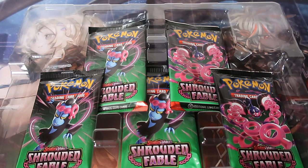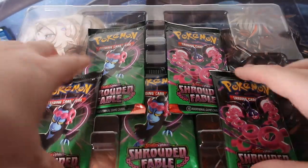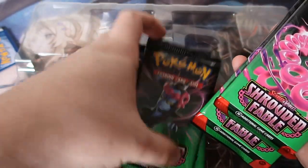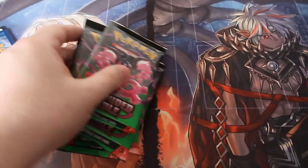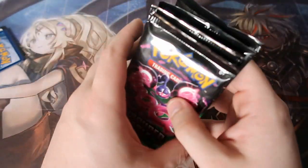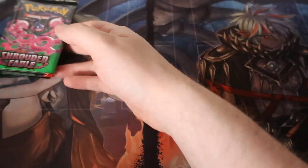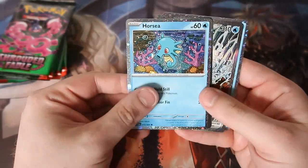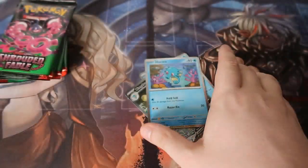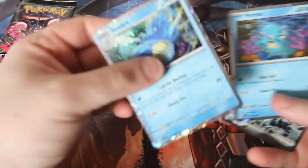Well, let's go ahead and get the beautiful promos out. Get the five packs out again. Will this give us even better luck from the last episode? Last episode we got two A-spec cards, but they were both the same, but still very, very good cards. Here is your code, and it's gone. But here are your promos.